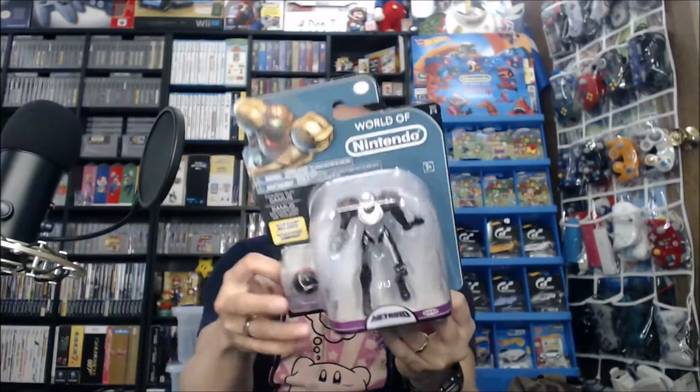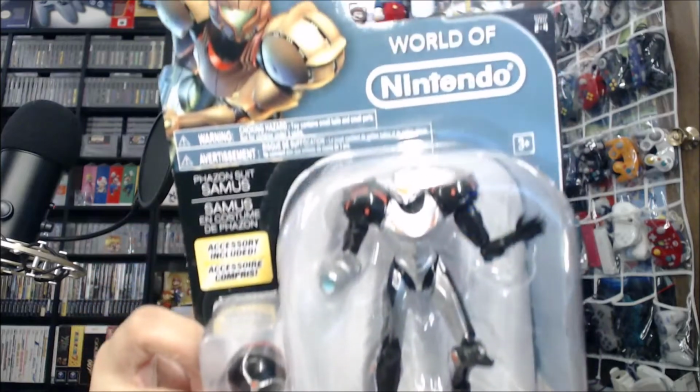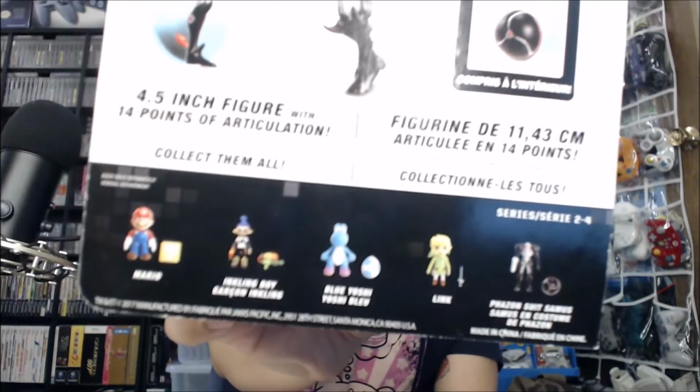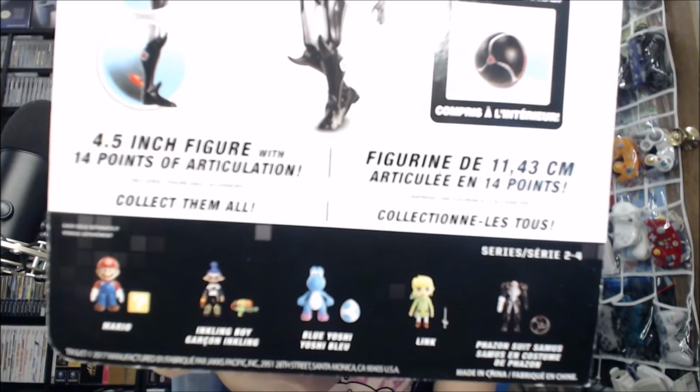Next retail pickup is from Walmart. Just happened to stop into Walmart for some random supplies, and happened to find this girl, I should say. It's Samus. It's a Phase-On Suit Samus from the World Nintendo line, Series 2-4. In the other figures in this line, you have a blue Yoshi, Toon Link, Inkling Boy, and a Mario. We were able to find the other 4 figures, and this was the last one that we were missing. This was the only one on the peg, and my fiance spotted it, and she grabbed it right away, knew that we needed it, and happy to have this in the collection now.